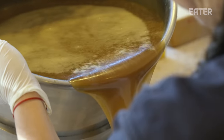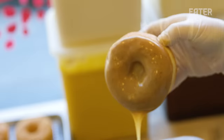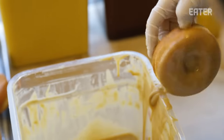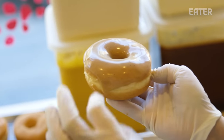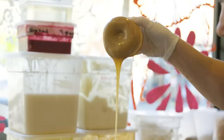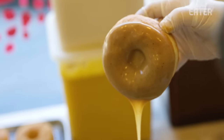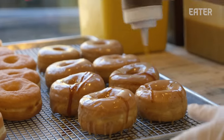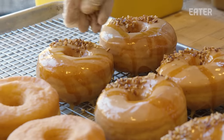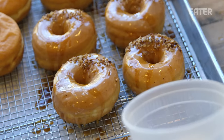So you see it's all beautiful, silky. There's no lumps. It's not too thick, it's not too thin, it's velvety. It kind of drips, you know, which is what you want. I love that. And those little specks that you see, that's the brown butter. Once everything is glazed, then we put the Danny drizzle on top, and then we put some pecans. We're gonna finish it with a little bit of Maldon salt.